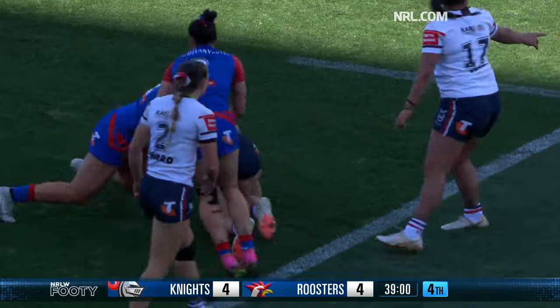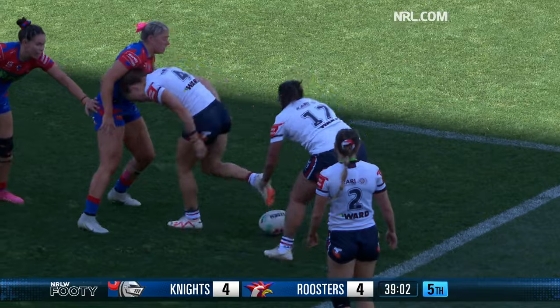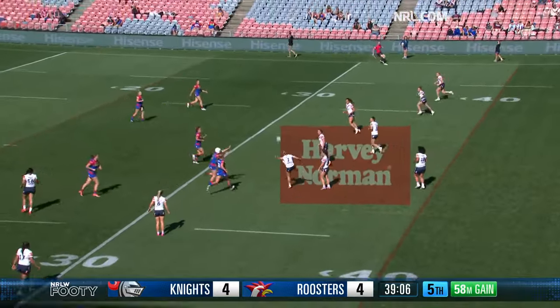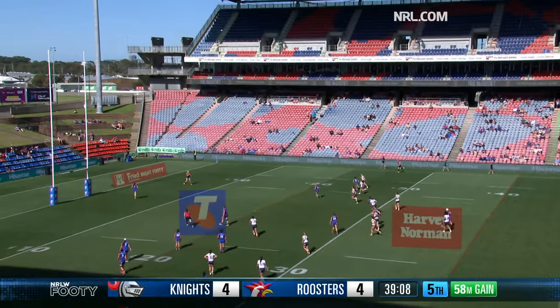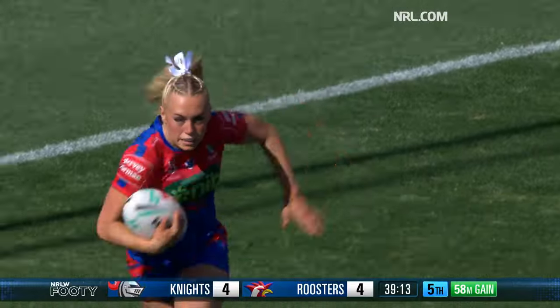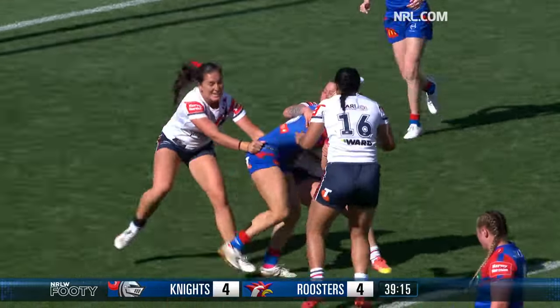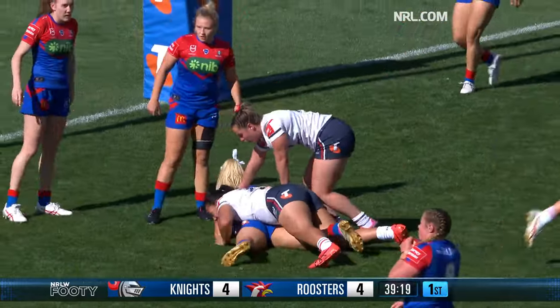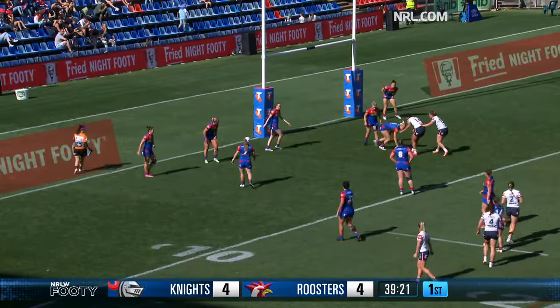Sure will. Kelly playing it. Last play for the Roosters. Aiken the Kelleher. Jocelyn Kelleher says, let's put it high. It's not a bad kick. And Jasmine Strange does well. Look at that chase from the Roosters. Yeah, they've started this half with plenty of energy, the Roosters.